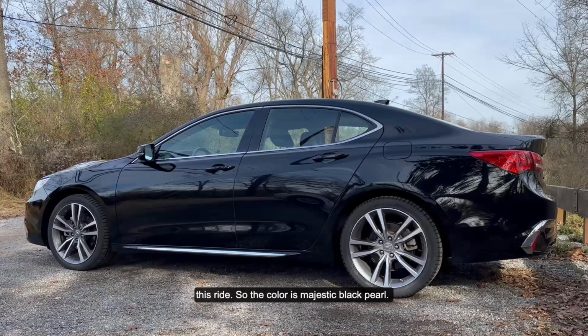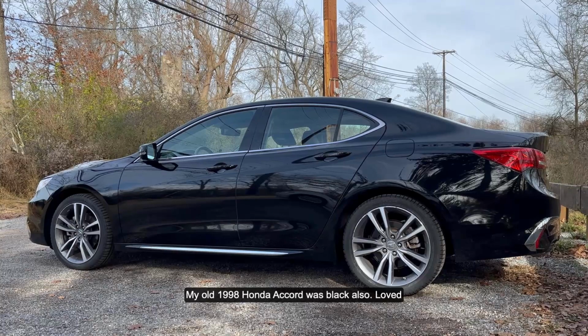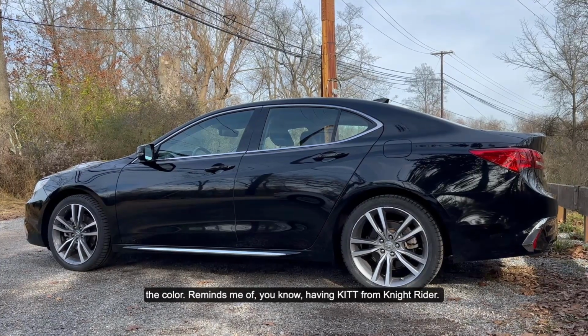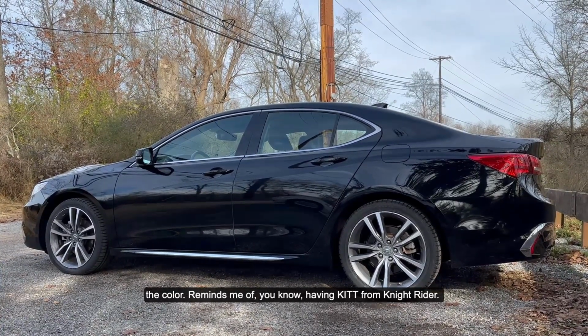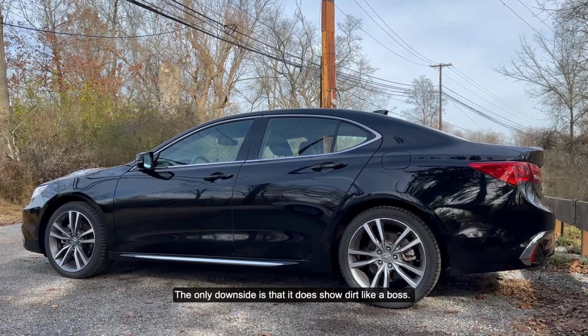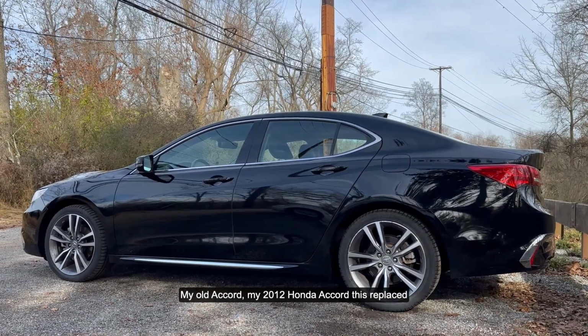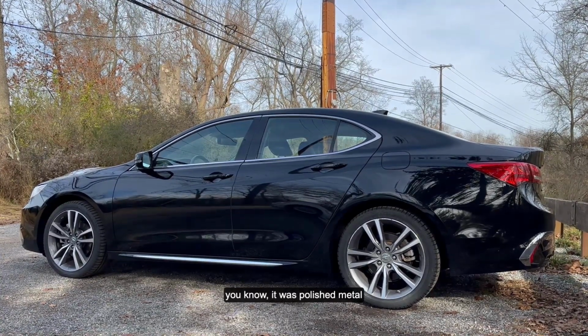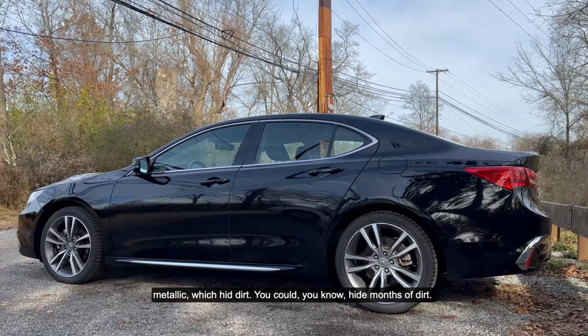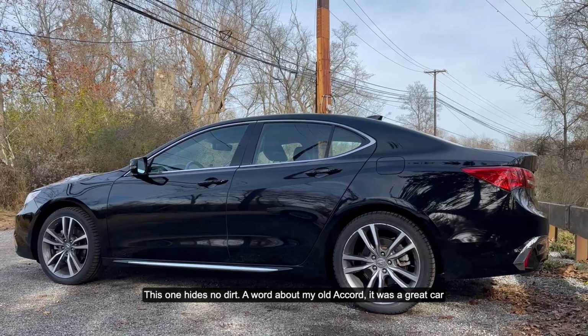So the color is majestic black pearl. My old 1998 Honda Accord was black also. Love the color. Reminds me of having Kit from Knight Rider. Only downside is it does show dirt like a boss. My 2012 Honda Accord, which this replaced, was polished metallic, which hid dirt. You could hide months of dirt. This one hides no dirt.